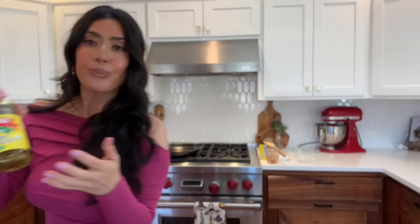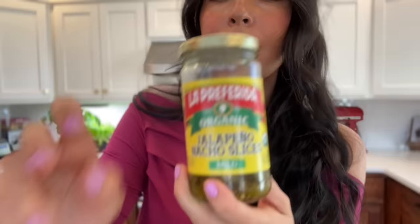The only thing it's missing is pickled jalapenos. These guys. I have 4 jars in my pantry at all times. If you've not tried pickled jalapenos, like, those are mild because my kids are weenies, so I don't get the really spicy ones. Just mild. And I find those at the regular grocery store, but next level. It's so good.